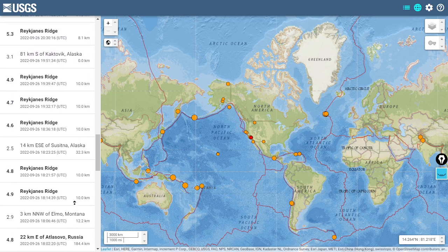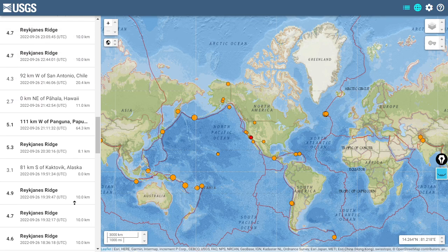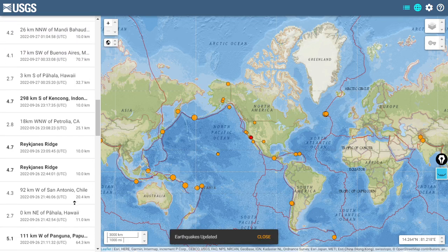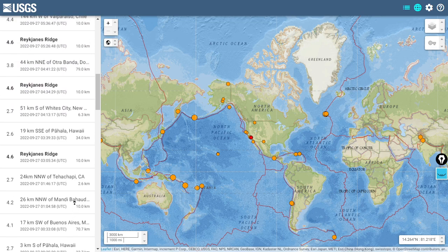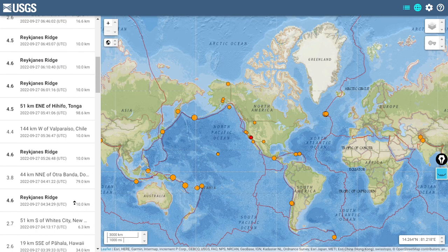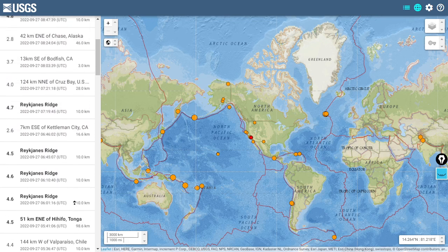So crazy number of quakes there. There's a 5.3. There was also a 5.1 at Papua New Guinea, but that's definitely the story of the day, seismically speaking. Insane number of quakes there. Sort of southeast of Greenland in the Mid-Atlantic Ridge, and you can see all of those Reykjanes Ridge quakes.